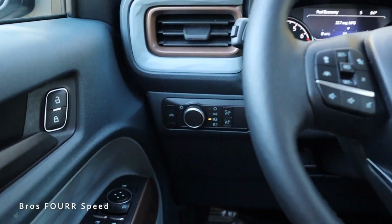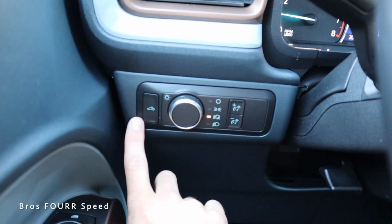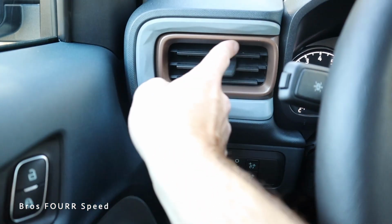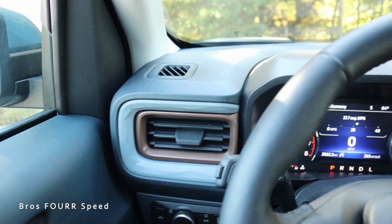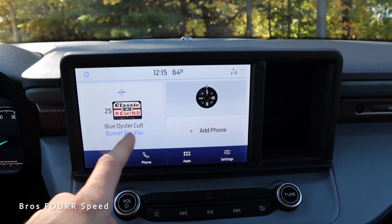And then over on the left side of the steering wheel is all the headlight adjustments. There's also the light for the cargo, so you have the bed light. There's dimmer switches for the gauges, more of that black trim, and some of that brush trim surrounding the air vent.